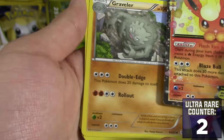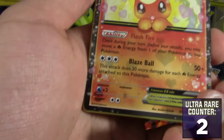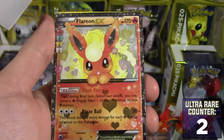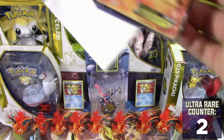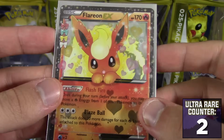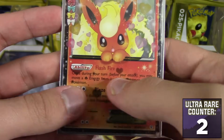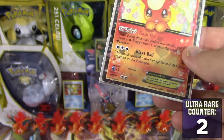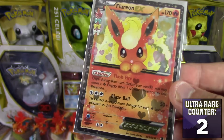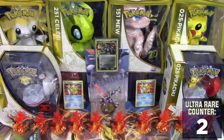Okay, you now have two cards that I want unless I pull them. And this Flareon's not bad at all. No, it's pretty cool. It's got Blaze Ball, 50 and 20 more for each fire, so it is Keldeo. It's Delphox. Yeah. And not to mention Flash Fire. You can move a fire energy from your bench to this guy. That's funny. We had Xerneas's attack Breakthrough, and now we have Flareon's ability Flash Fire.